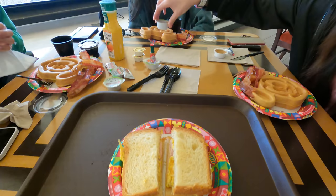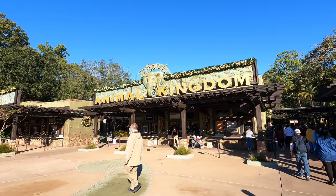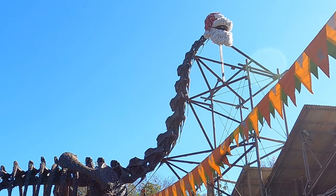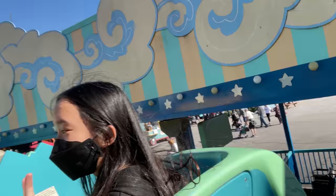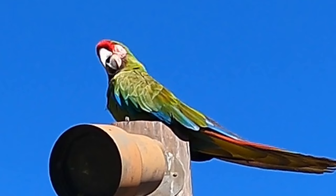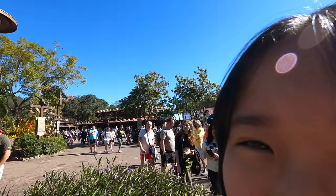Look, guys, it's a Christmas tree at Animal Kingdom. Good morning, everyone. It's a dinosaur Santa Claus, guys. He doesn't like you.